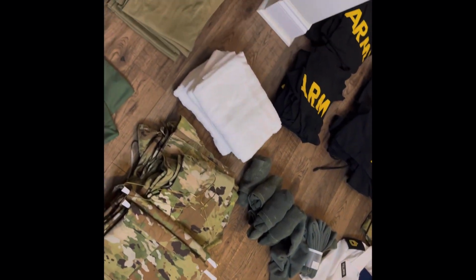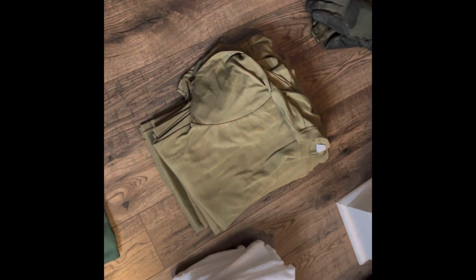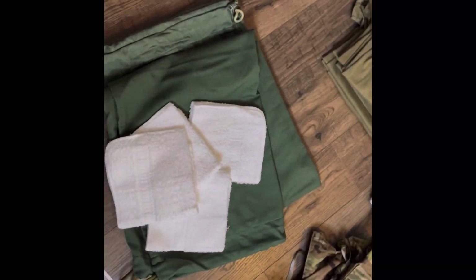You need to have underwear. I'm not showing you my underwear. That's disgusting. You need to have 10 t-shirts, 7, which I have here. They're my gloves. And you need to have washcloths and 2 laundry bags.